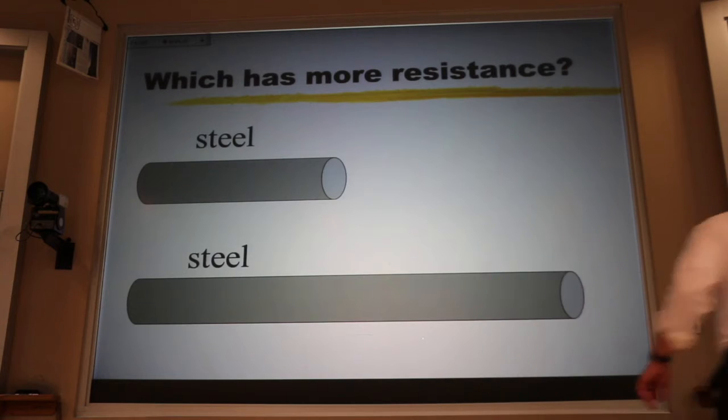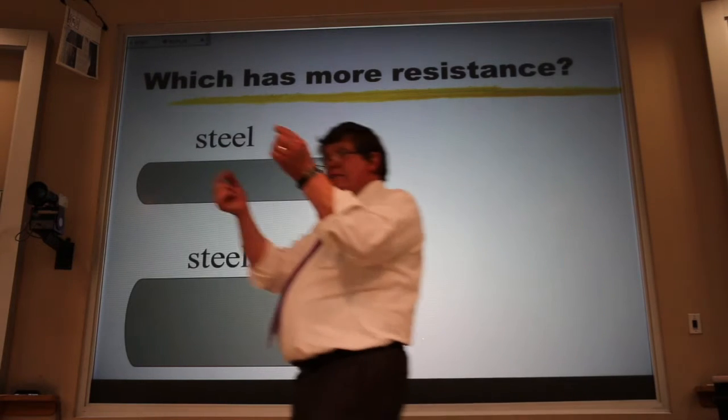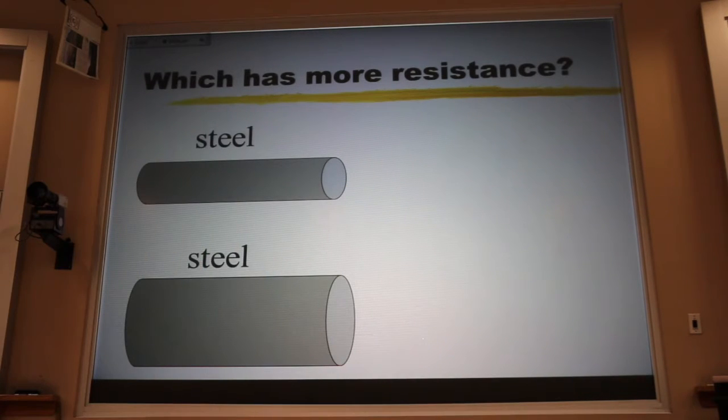Now, what about this? I got a fat steel cylinder and a skinny one. Which one's the greater resistance? Which one's more resistance? The skinny one. Now again, if you got those 2 straws, put them right next to each other in your mouth and blow. It's like a great big fat straw. And it just goes right through. It's easy to get the air through that.